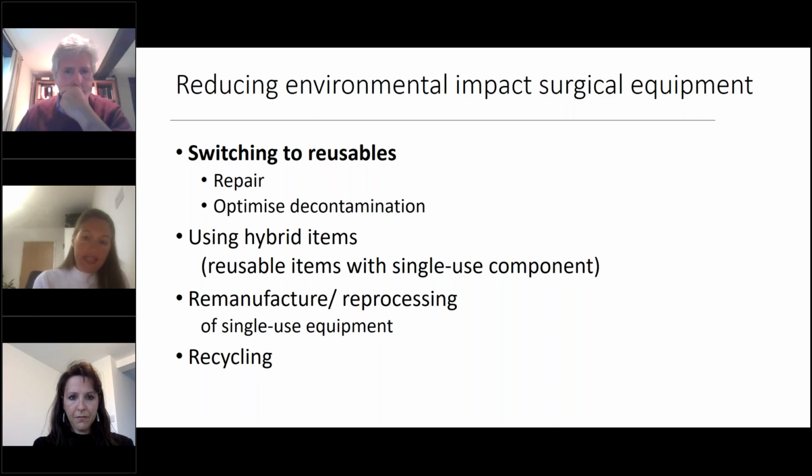Where it's not clinically appropriate to use a fully reusable item, there may be options also for hybrid items, which are predominantly reusable, but then with small single-use components. And finally, where we can't use reusables or hybrids, we should be exploring options to actually extend the lifespan of our single-use items through remanufacture or reprocessing. And where all else fails, we need to be looking at recycling.